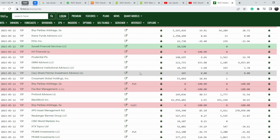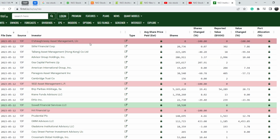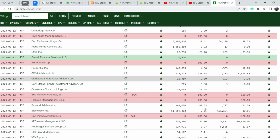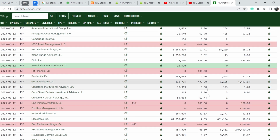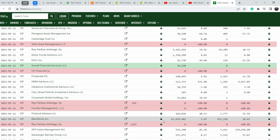If you take a look at the list of institutional investors, you can see the mixed filings. As you can see, red lines represent completely closed positions, green lines represent absolutely new positions, and we have some changes in the positions with the white lines. And let me show you quite an interesting detail. Definitely we can see that a lot of companies closed their positions, but one of the major shareholders and one of the most famous hedge funds, BlackRock, added about 2.65% to their position, and the total value of their position becomes $651.19 million. Quite a huge position.